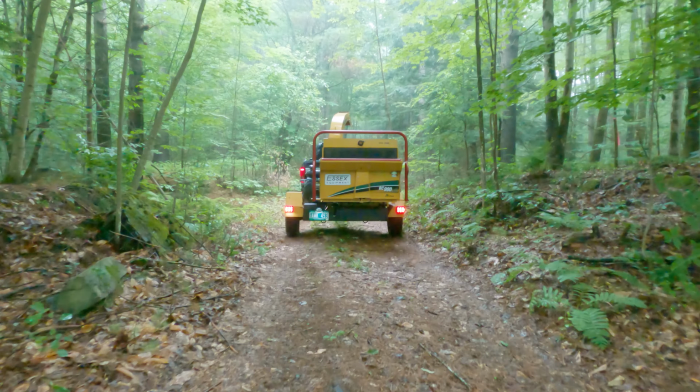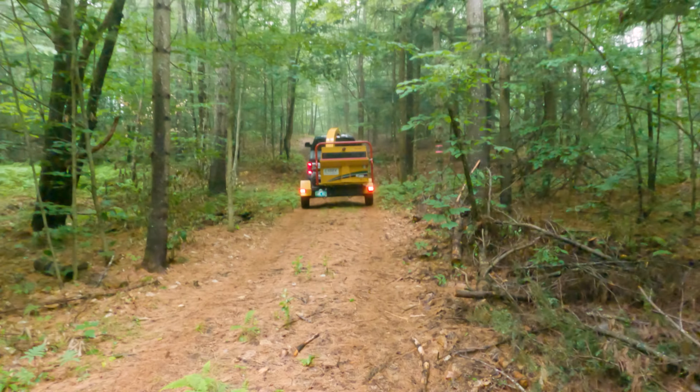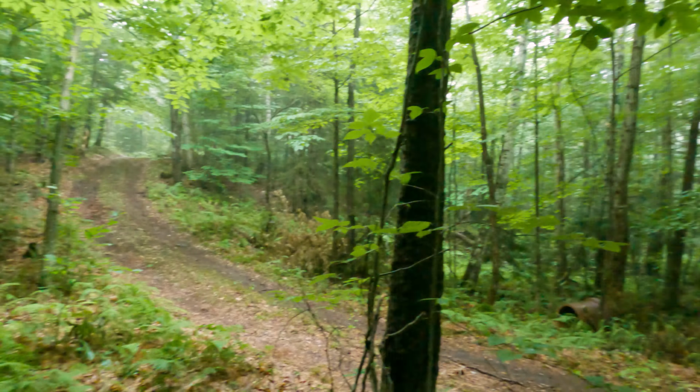We have a steep section on the land, so we'll see whether we're gonna make it up there with the truck. How's the steep section of the road?